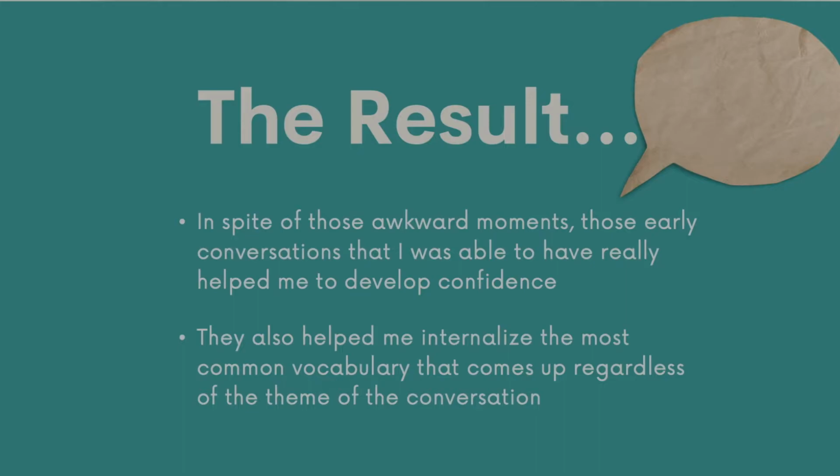I mean, think about it, whether you're discussing local events or a sport that you enjoy doing, all of those common verbs like to be and to do and to make and all of the conjugations of those, and all of just the do and the to and the from. You're going to be using those words regardless of the subject that you are speaking about. So these little conversations in the beginning really helped me to internalize all of that common vocabulary, which simply began to build upon each other and help me with all future conversations.